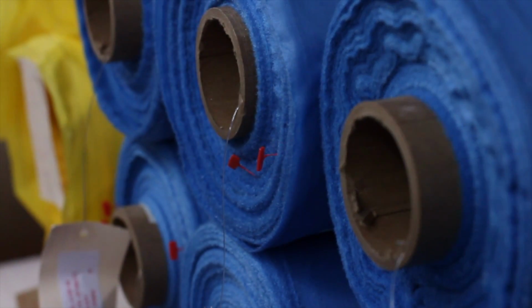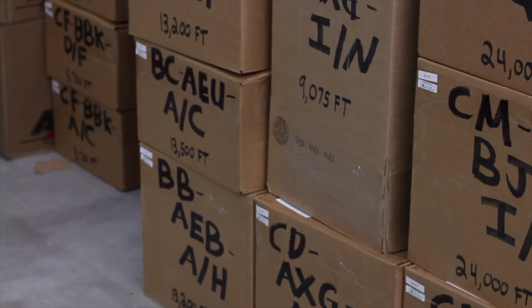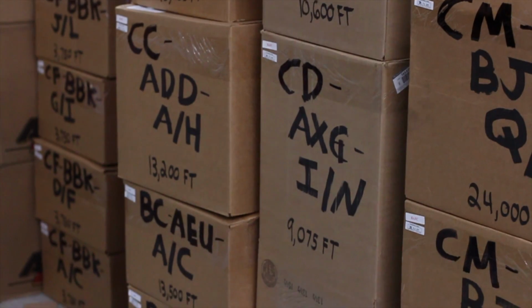Welcome to the receiving department. This is where your canopy first starts. Everything that comes into our facility, whether it be fabric, line, thread, webbing, reinforcement tape, or grommets, is going to come in through this department first. We're going to put all of those items through a battery of tests.